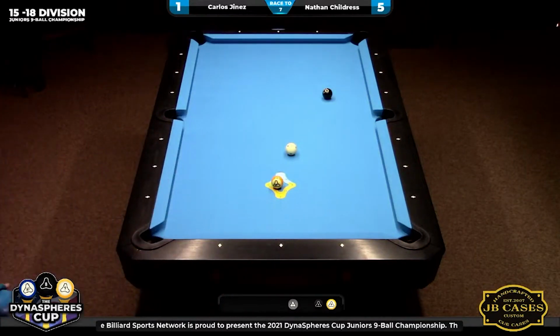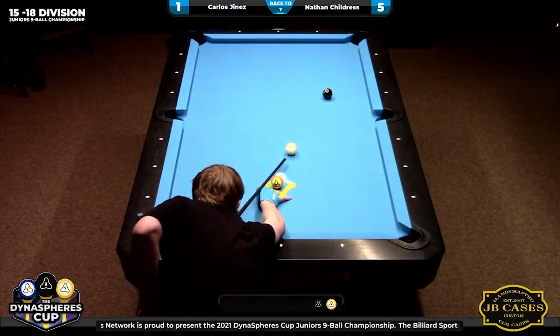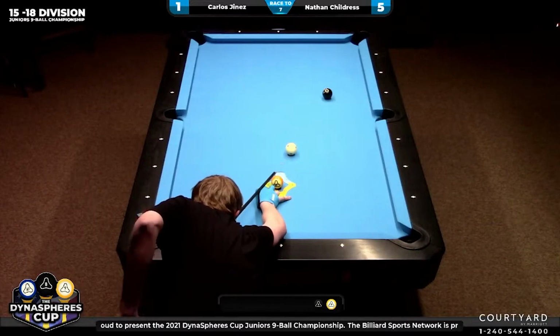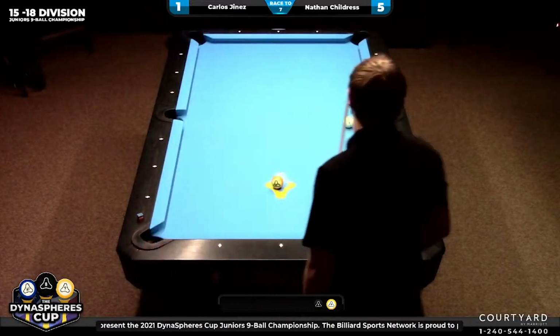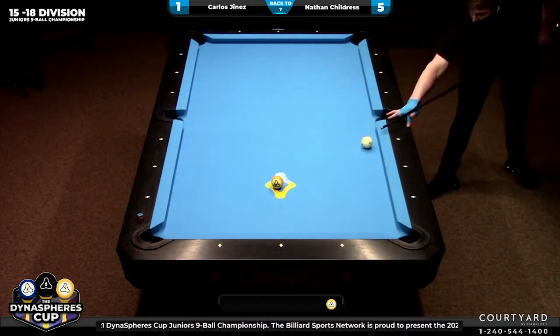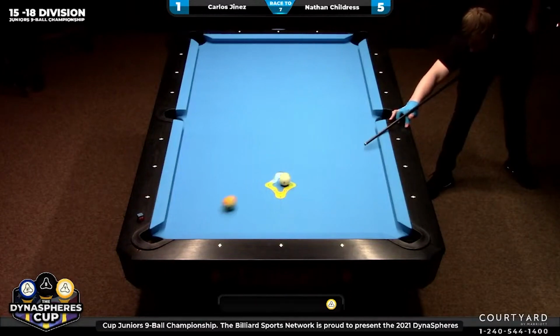And of course, the conditions are a little bit tough out there. They just replaced the cloth, I think, like 3 days ago. Me and Josh were saying this. Yeah, we said that everything about this is at pro-level condition. Yep, brand new cloth, brand new balls. Again, we were talking about this in the last match.